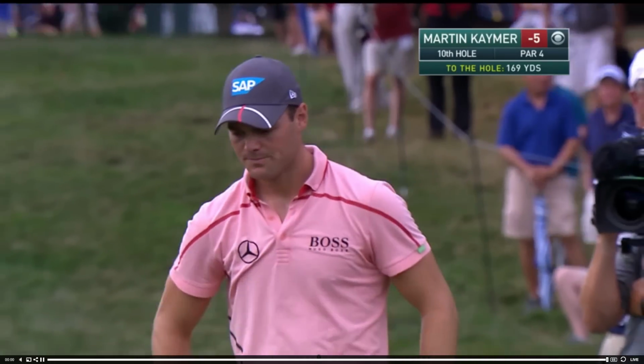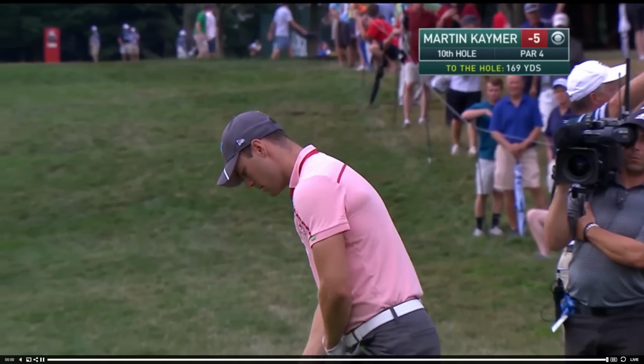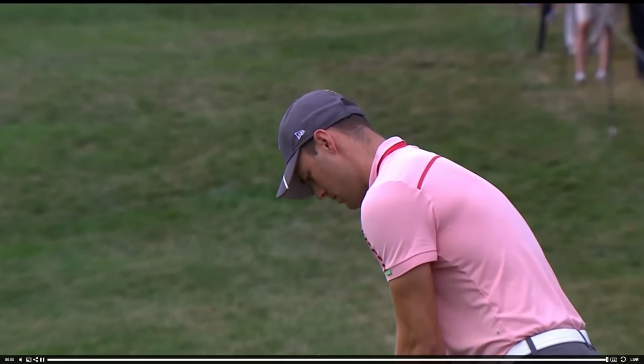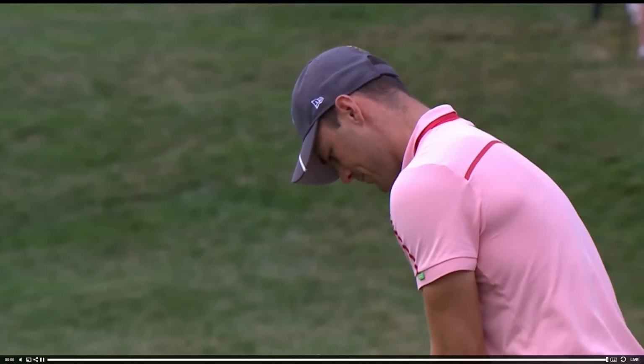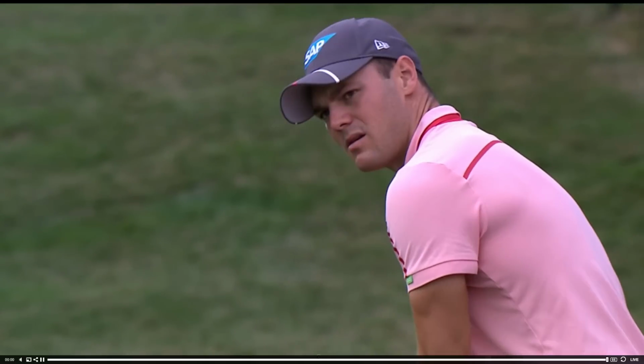Kaymer will be first here on the 10th. You saw his tee shot end up in the left rough. He's got 169 left to the hole. He's running out of time if he wants to be part of the conversation here at the last few holes.